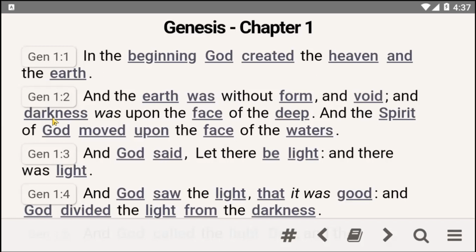Darkness, in Genesis 1 verse 2. I've heard a doctrine saying that when it says, and the earth was without form and void, and darkness was upon the face of the deep, this darkness is talking about evil. I've heard persons say that it's Hashatan. No, that doesn't make any sense.